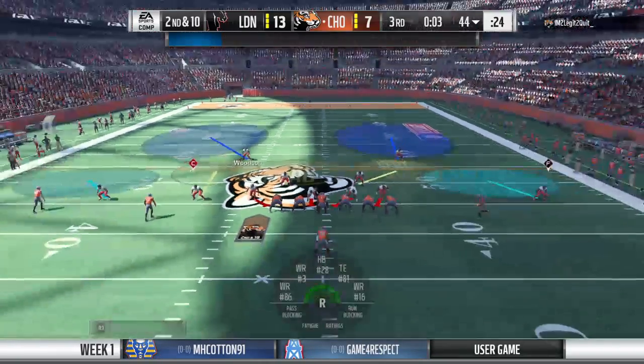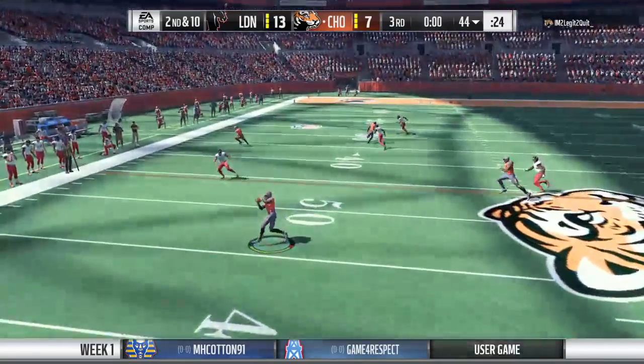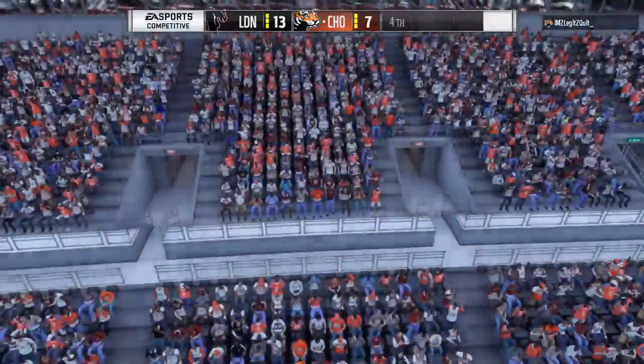Come on, let's go. To throw on 2nd is Watson. Looking left side, it's complete. He's got it. And he'll go down, and that will do it for the 3rd quarter of action.